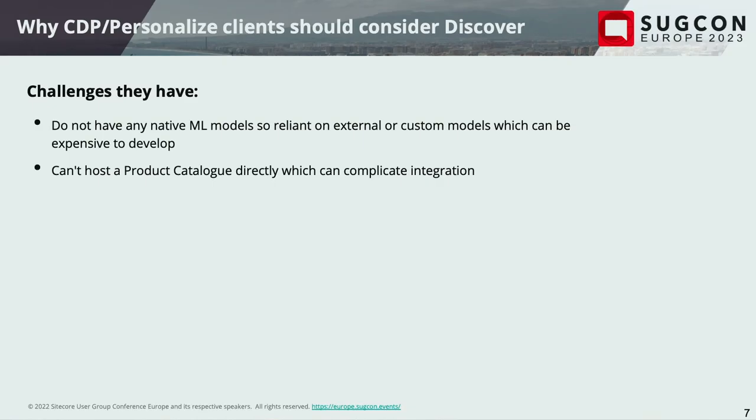In terms of the better together story, I thought I'd position this as if you were an existing CDP and Personalize customer, when should you consider looking at Discover as an option for your organization? Certainly challenges, and I hear this a lot for CDP and Personalize customers, are those mid-tier customers who don't have their own data science teams, they would like to leverage more out-of-the-box machine learning models. So certainly that's a challenge they have. And also in terms of integration perspectives, CDP and Personalize focus very much on a guest data model, not external product models. So that ability to host that natively within the wider Sitecore portfolio certainly will ease integrations.